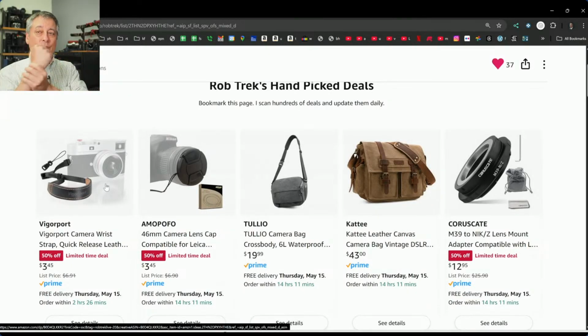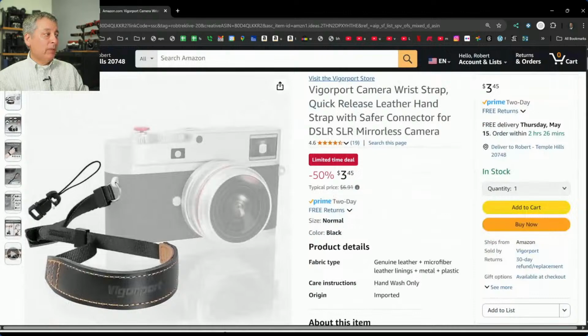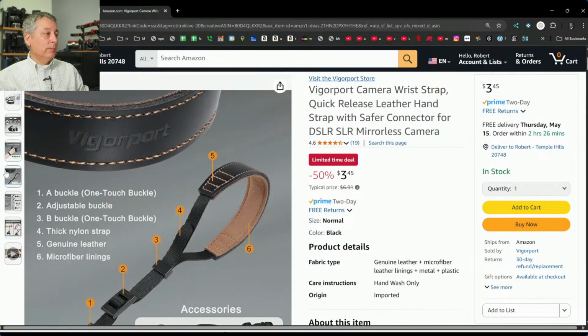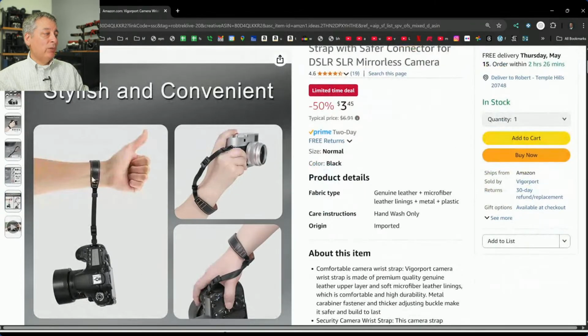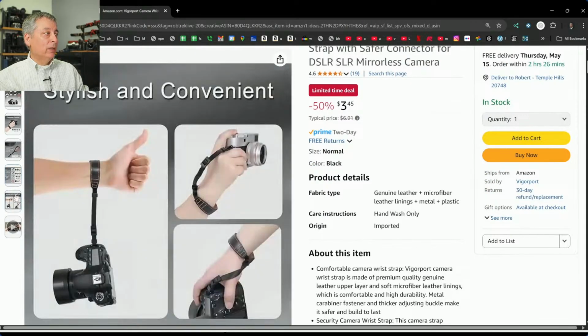If you like wrist straps, this is a good deal. $3.45 for a wrist strap, right? And they've also included a little quick release clasp here, and this looks like genuine leather. I don't know, $3.45 for a wrist strap with the quick release. You don't have to use the quick release. Maybe you can just, like they show here, put it directly.